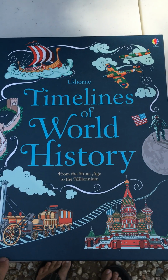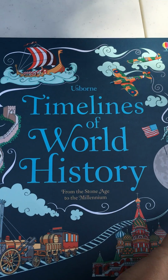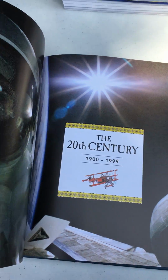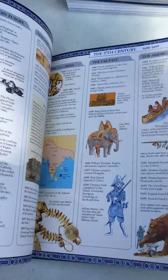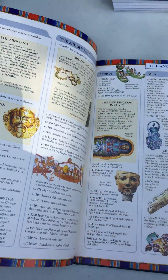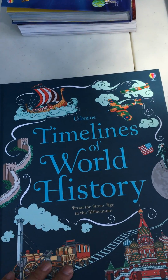A brand new book that just came out that I am just in love with is Timelines of World History. For those of you who have older elementary school kids, you are just going to drool over this book. Amazing hardcover, heirloom quality book, starting from earliest man and going up through the end of the 20th century. Really just an amazing resource for teaching history and social studies. I love this one. Beautiful, thick book.